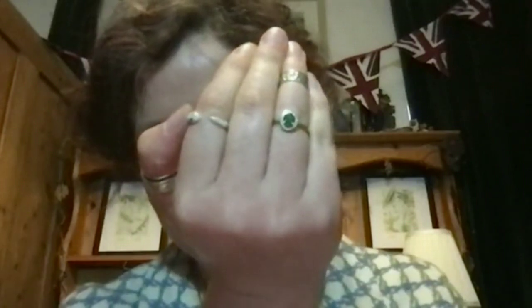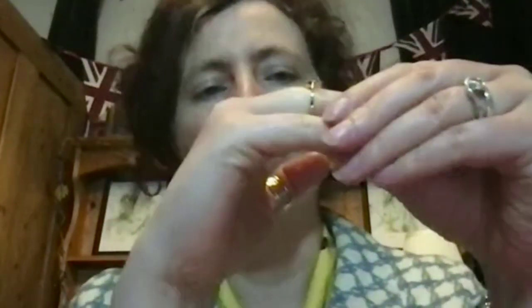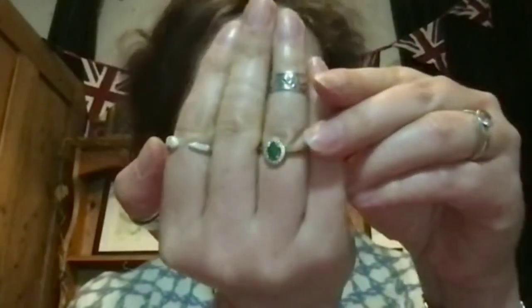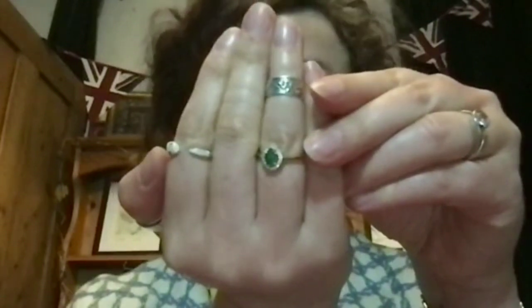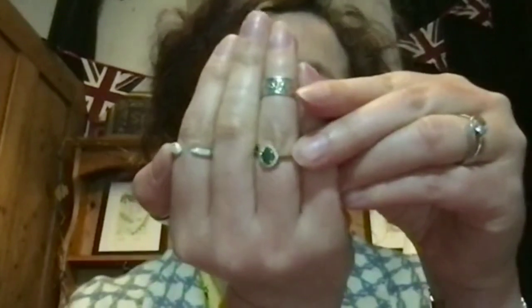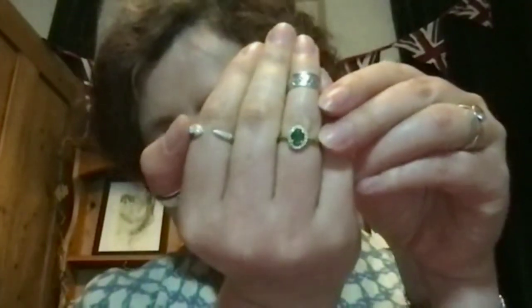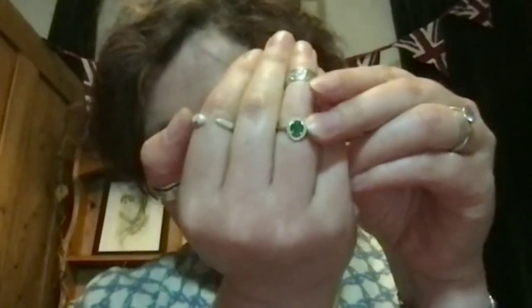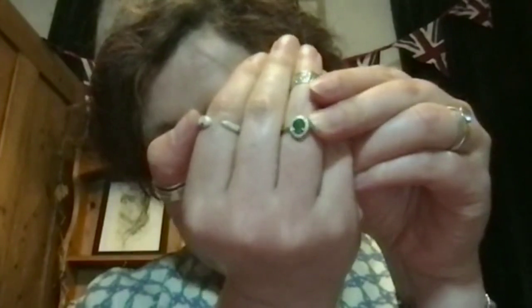This is fabulous, isn't it, this one? Yellow gold, again with the white gold setting to make your diamonds really sparkle around the edge. She's 18 karat white gold, this one. And just over 40 points of emerald. There are 100 points in a carat, just as a reminder. So a nice sparkly ring there.